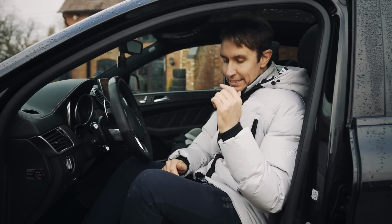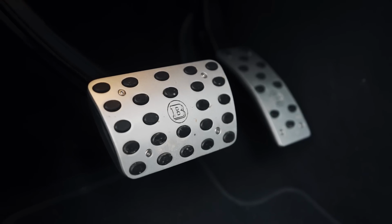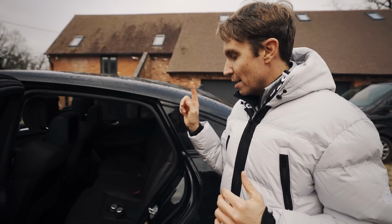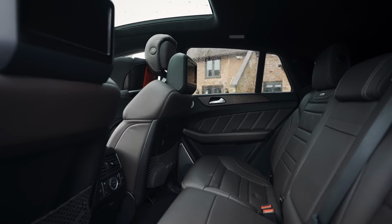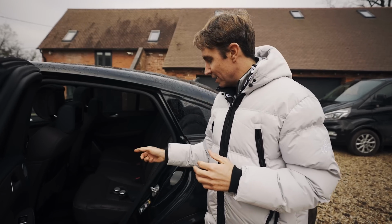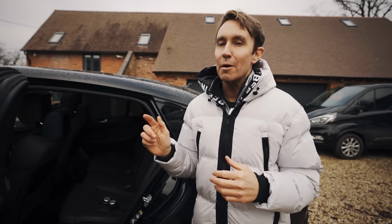So notable changes inside is the Brabus illuminated kick strip. It's also got Brabus pedals and an uprated steering wheel. So in the back we've got Brabus mats, and then we've got the seat which is called mastic. So it's some sort of perforated breathable leather. Not sure what that's about. And then we've got the in-car entertainment in the back with the wireless headphones. I've always wanted something like that, and Senna is going to have a lot of Peppa Pig on there.